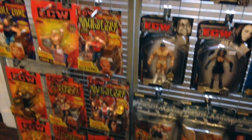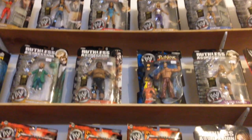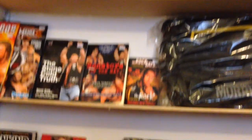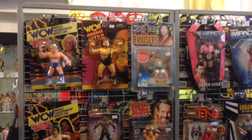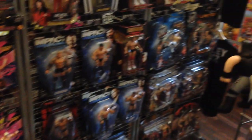Still, it's pretty darn cool to be feasting my eyes upon all this stuff. Got an ECW section going on here, complete with Little Guido. Now that's a name that I'd never have thought of again had I not wandered in here. Oh, these Ruthless Aggression figures up here, pretty nostalgic as they're the era I first started collecting wrestling action figures. Weirdly, the guy who works here just said they have another location in Edinburgh, and I say that's weird because that's where I live, yet I had to come to Newcastle to discover this. But I'll be sure to check out the Edinburgh store too.